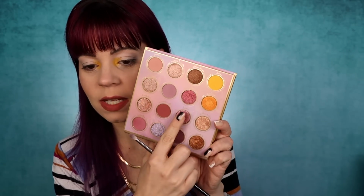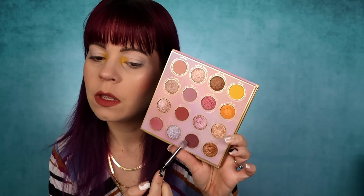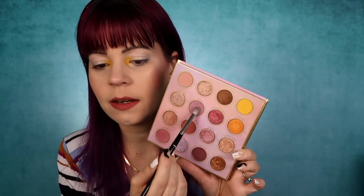So I'm gonna, let's see, what do I want to do? I definitely want to use, I think, this shimmer on the lid, because this one is so pretty. And so I just want to do a pretty basic crease. I'm probably gonna start with this one in my crease. Maybe, no, actually, maybe I'll do this one in my crease and then deepen it up with the darkest matte in here. So this is the shade called Lotus.